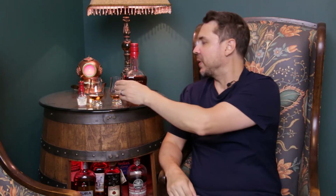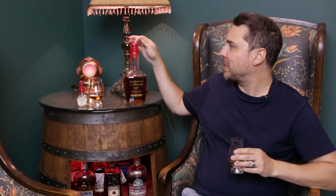All right, let's have a quick look at the color in the glass here. Oh, and I should also mention presentation-wise. So this comes in a decently nice box, but one thing that's interesting about it is a screw cap up there. So you'd think we're getting into the more premium Maker's Mark offering, hopefully there'd be a cork, but alas, just a screw top. All right, let's get into the review here.